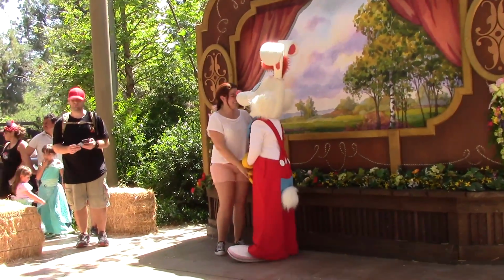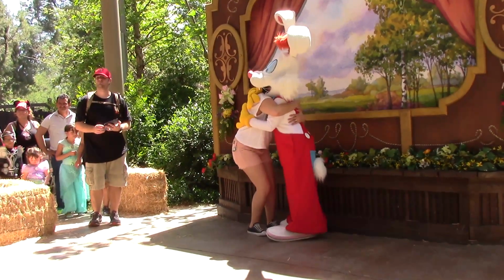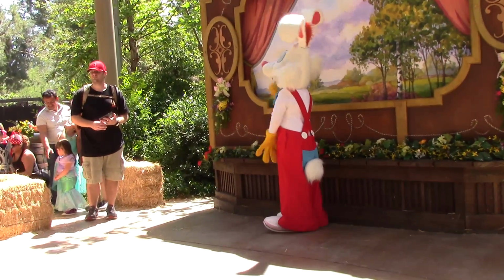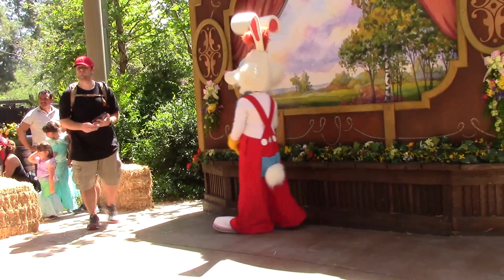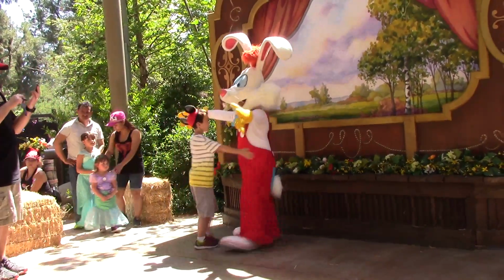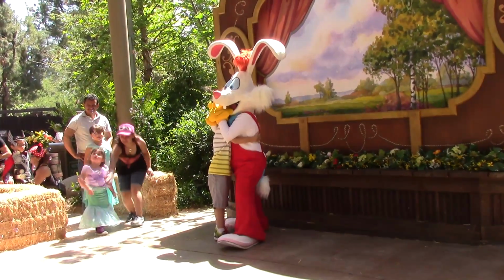Ah, and there's Roger Rabbit, your favorite character. Yeah, Roger Rabbit. It's good to see him, especially because he's so rare in the park. And look at him. He's having a hard time keeping his gloves on. I think that's pretty funny. I was laughing at that while I was recording this. You rarely get to see him. I wonder why they never bring this character out. It's kind of a shame that you never get to see characters like this. I would like to see more Darkwing Duck, even. That'd be pretty cool.